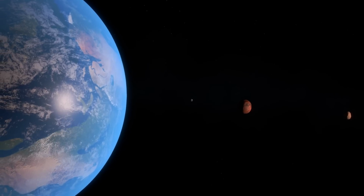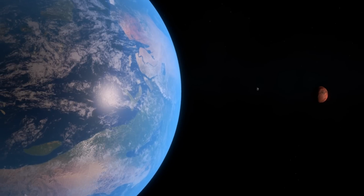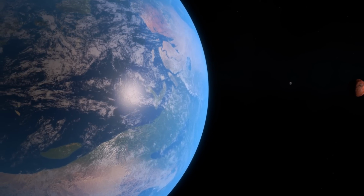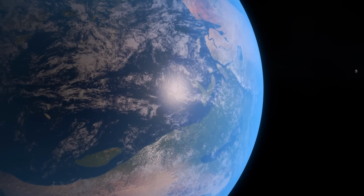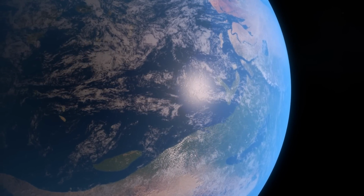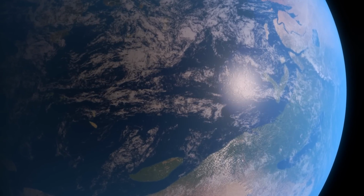Far away in the distant reaches of our galaxy, there's a small rocky planet orbiting a G-type main sequence star. This planet has 3 natural satellites and makes a complete circuit around its star once every 430 Earth days. And 300 million years ago, a remarkable sequence of events was set into motion on this remote world.